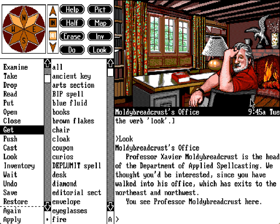Spellcasting 101 was released in 1990. Spellcasting 201 was released in 1992, as well as Spellcasting 301. So both those came out that year. This is the Sorcerer's Appliance instead of Apprentice, I guess. And this was designed by Steve Meretzky. Looks like it only came out on DOS.